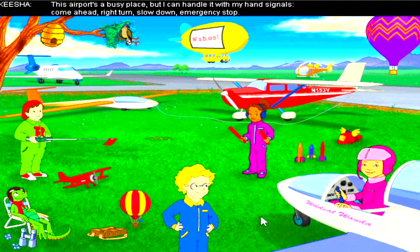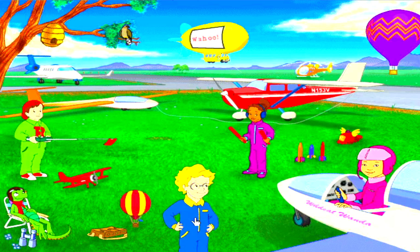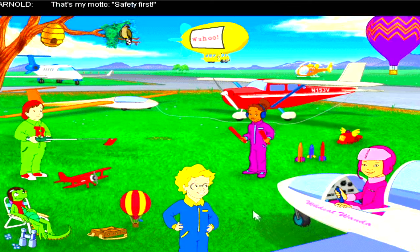Just like a sailor uses a rudder to steer a boat through the water, I can use the rudder to steer this plane through the air. For every 3 hours this plane spends in the air, it gets at least 1 hour of maintenance to make sure it's in tip-top condition to fly. That's my motto, safety first.